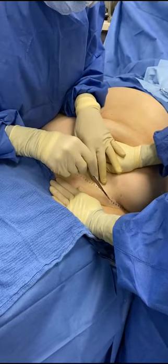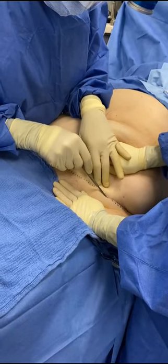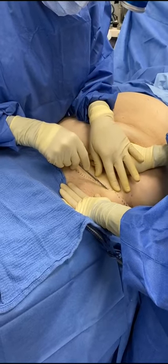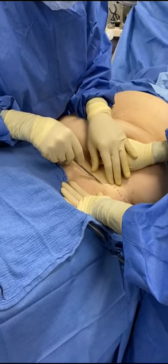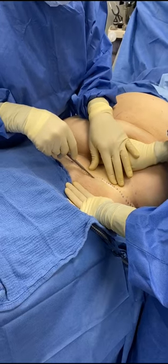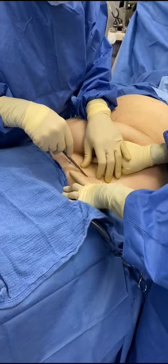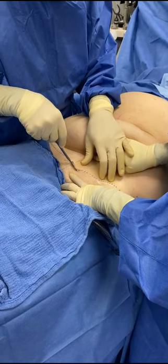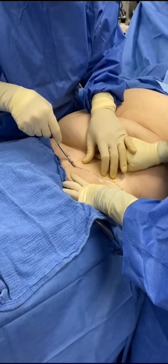Dr. Patino here at the Cosmetic Surgical Center of Cerrito. So we are doing an extended tummy tuck on this lady. She lost a lot of weight, and now she has all this excess skin and fat. We're still going to do a very, very extended tummy tuck.